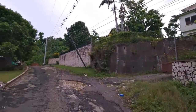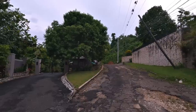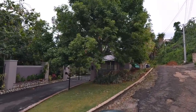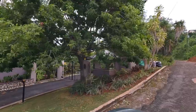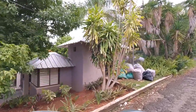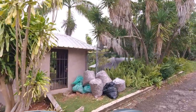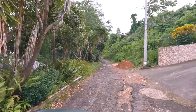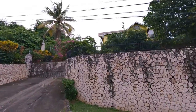Boy, they've even got a little shack there for that. I wonder if that's just a little gated community down in there. You can see security. Yeah, because it's got a little security shack. Maybe that's the bathroom in this part here. Well, I don't know. Does the security man have to have a bathroom? Of course.